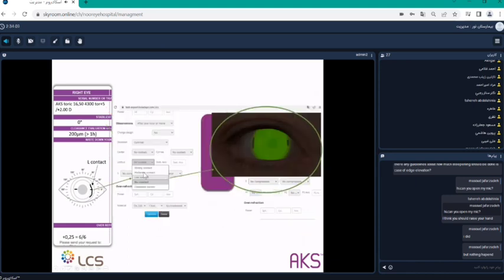You will then have to specify the fitting you observe. What is interesting is that you have a menu with the different options, and each option is automatically linked with an example picture. So finally, you just have to choose the picture that iAdapt is showing you, the type of picture you see with your patient on the slit lamp.